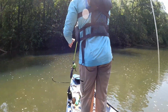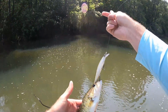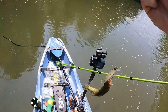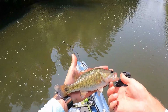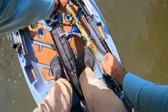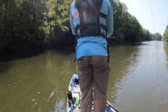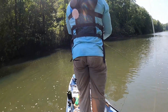Look at the size of that little booger. Small one. That is a chunky monkey though. Ooh, don't you do that now. I do not want a hook in my hand today. Check out the girth on this little guy. That is a healthy one. Small one, but he was healthy. That's going to be a 5 pounder in the future for sure. Future 5.